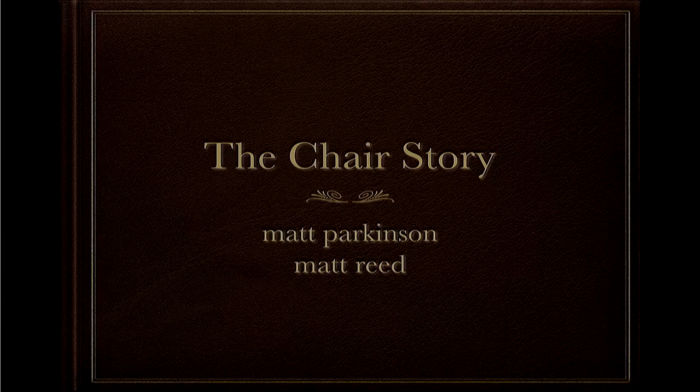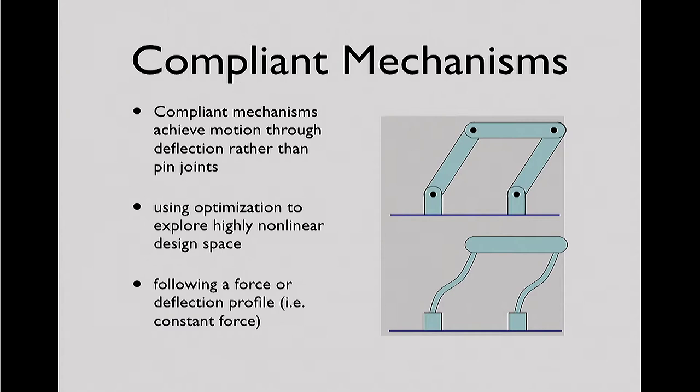I'm going to tell you just a little bit about myself to begin with, so you'll know a little bit more about me. One of the first research projects that I did as an undergraduate was in an area called compliant mechanisms. How many have heard of compliant mechanisms? Yeah. So the basic idea is that you take a rigid body linkage. This is a standard four-bar linkage.